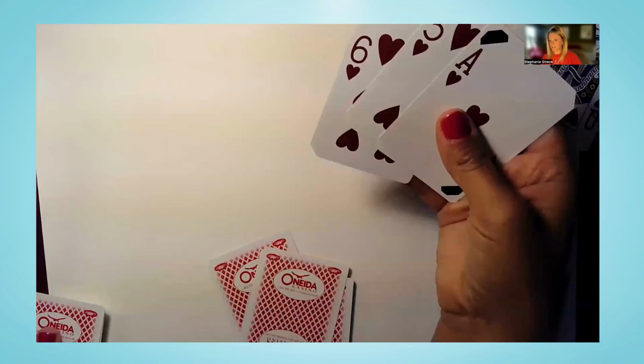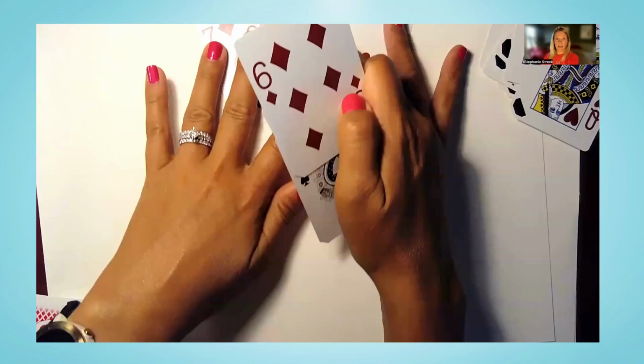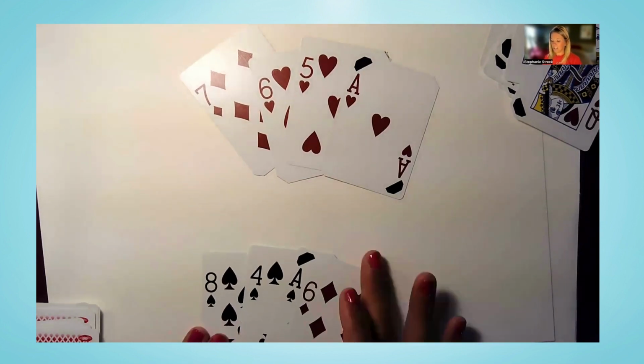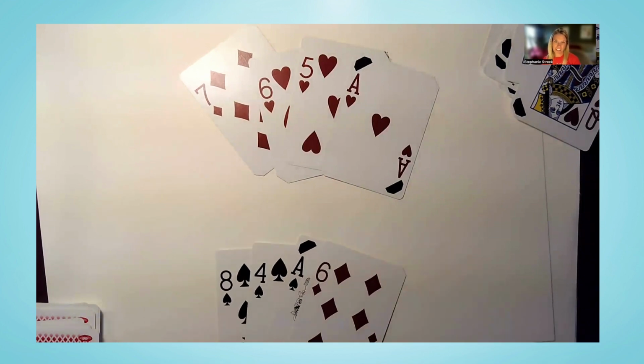I only gave us 3 cards. So here's your hand, and then, sorry about that. And then here is my hand. And the goal is to get as close to 10 without going over. You can choose 2 cards to get as close to 10.